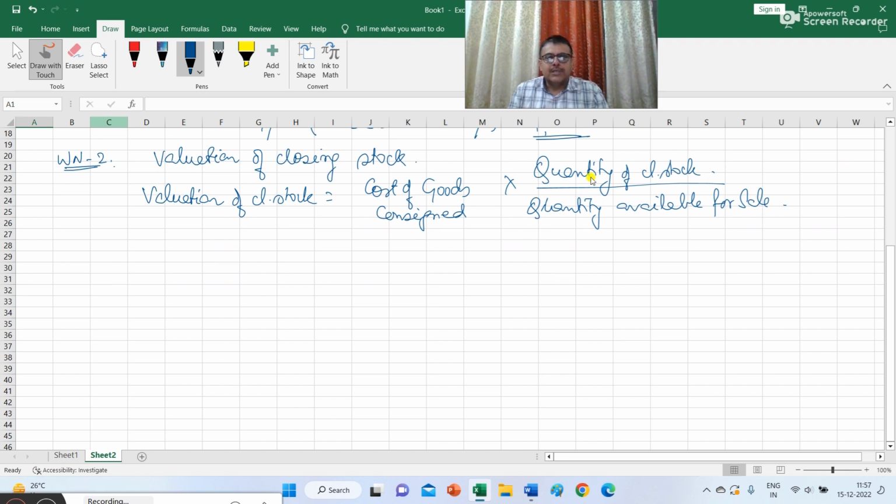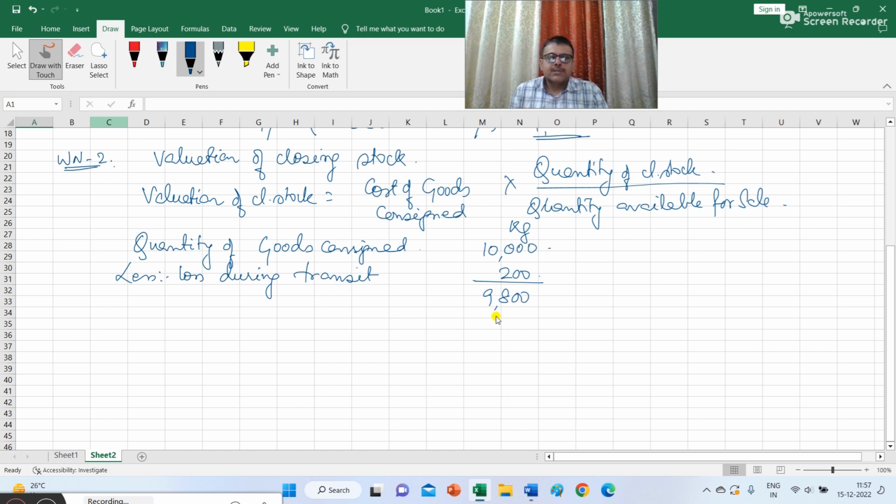First we have to calculate the quantity. The quantity of goods consigned is 10,000 kg, as given in the question. From this 10,000 kg there was a loss in transit of 200 kg, so 9,800 kg of oil was unloaded by Dinesh and Company. From this 9,800 kg, there is a loss due to leakage of 200 kg. This is treated as a normal loss, and the loss during transit was considered abnormal. Now 9,600 kg was available for sale.